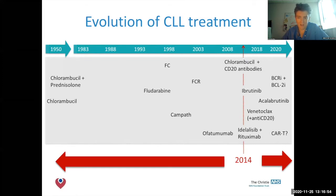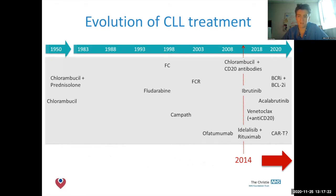If we look backwards, we did make quite a lot of progress. We're still using FCR, the state of the art of the mid-2000s. It's something that works. Trials really changed. Previously, we compared two drugs, A versus B. B was a bit better. B versus C, they were the same. C versus D, D was better. And trials changed about every 10 years. Post 2014, there's been this huge influx of new therapies coming through.